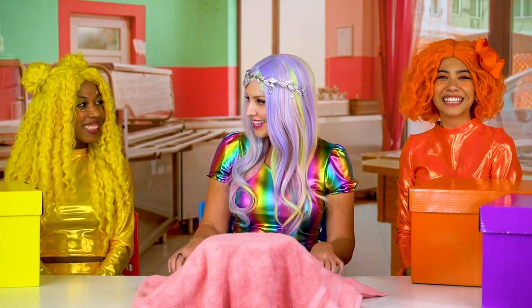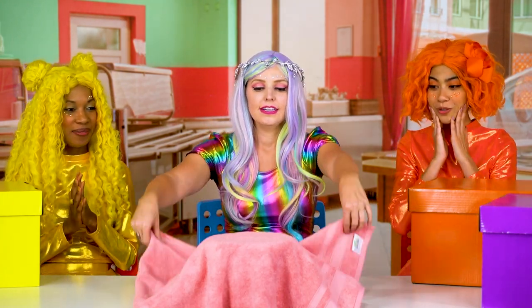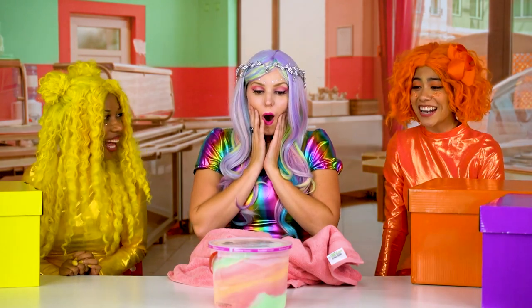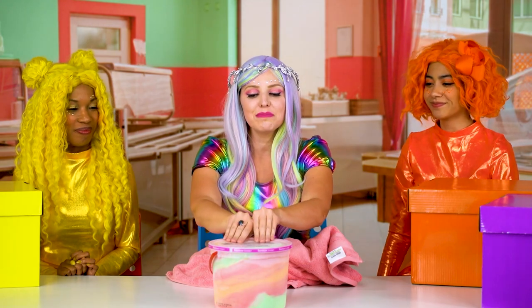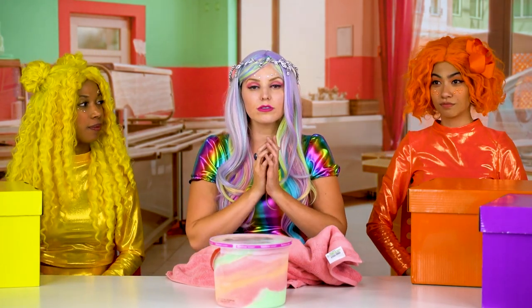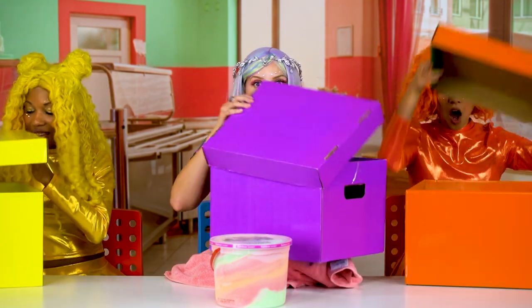Ready for the first round, ladies? Yes! Let's find out what we have to eat. Ooh. Ta-da! Ooh, rainbow sherbet! I like sherbet. I'm not going to say this is my favorite because it's a rainbow, but it is. But before we dig in, we have to find out if we have a small, medium, or large spoon.